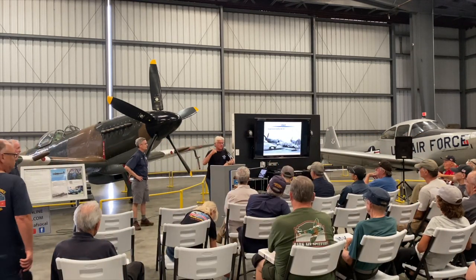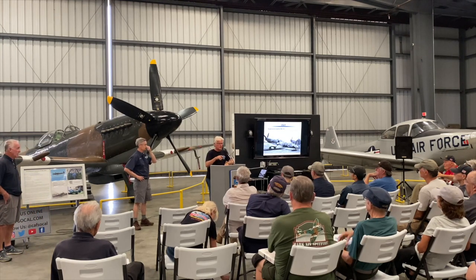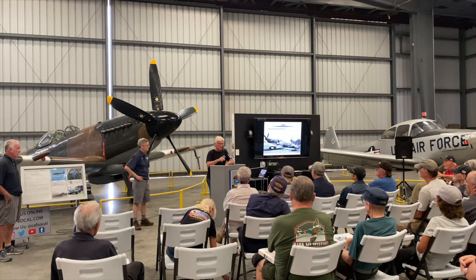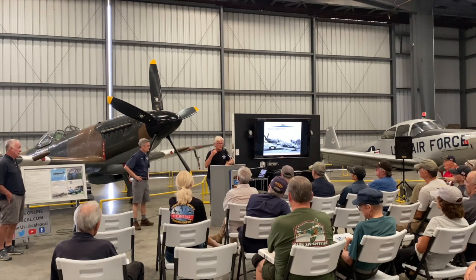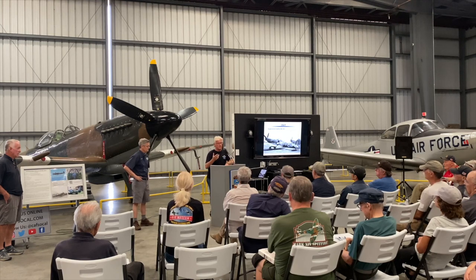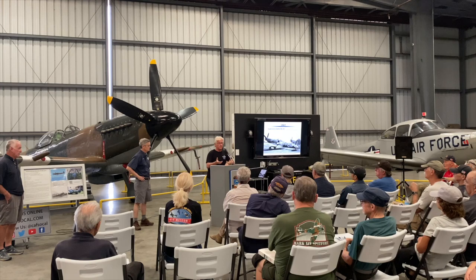This engine, the Griffon, was fitted on the Shackleton with contra-rotating propellers. It was also fitted in the Seafire Mark 47. That's a marine version of the Spitfire. It was the last marine version of the Spitfire built. And it had a Griffon 75 or something, producing about 2,500 horsepower, burning 150 octane fuel with a contra-rotating prop.